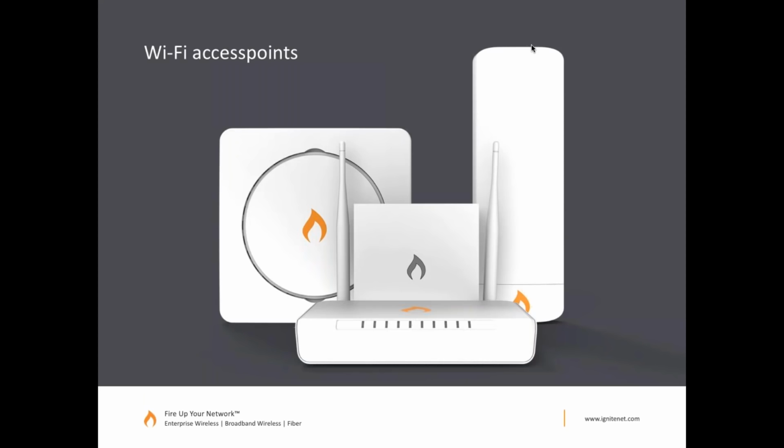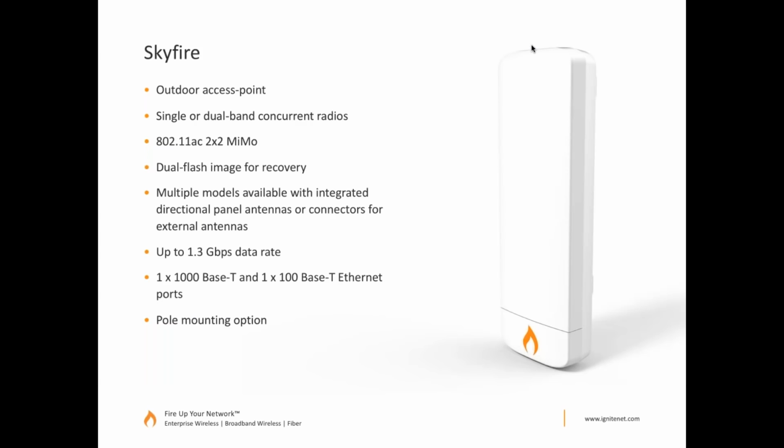And just quickly review some of our other 802.11 AC Wave1 products. These are still available. They've not been phased out. There's the outdoor Skyfire product, and this is an outdoor enclosed 5 gigahertz point-to-point, point-to-multipoint radio. There are different versions of this product that are either single or dual band concurrent, depending on what your needs were, and whether you use an internal antenna or a version with SMA connectors so you can put on external antenna.